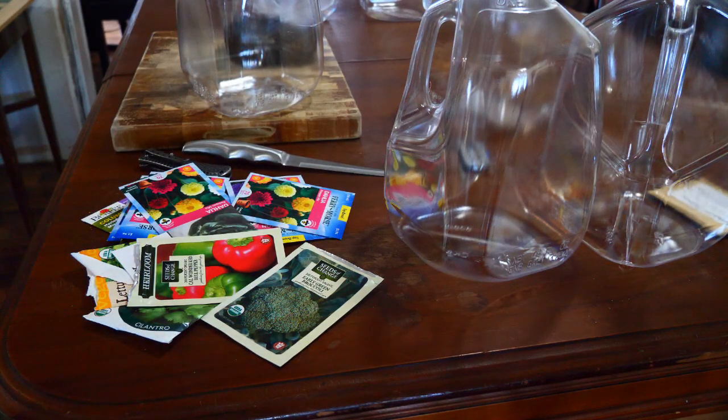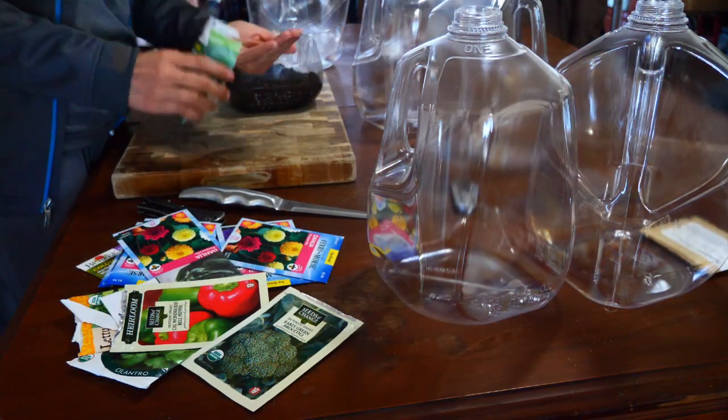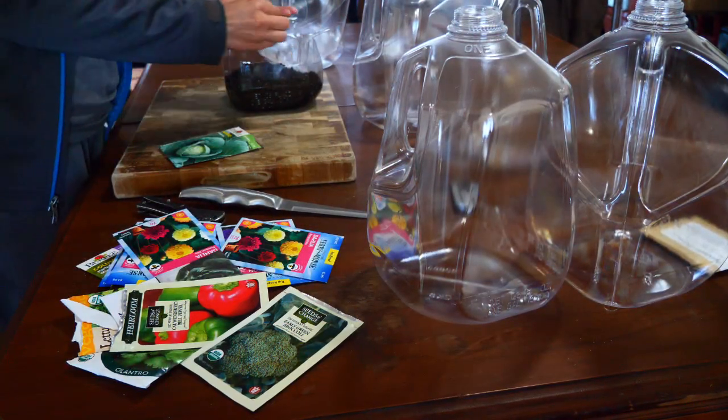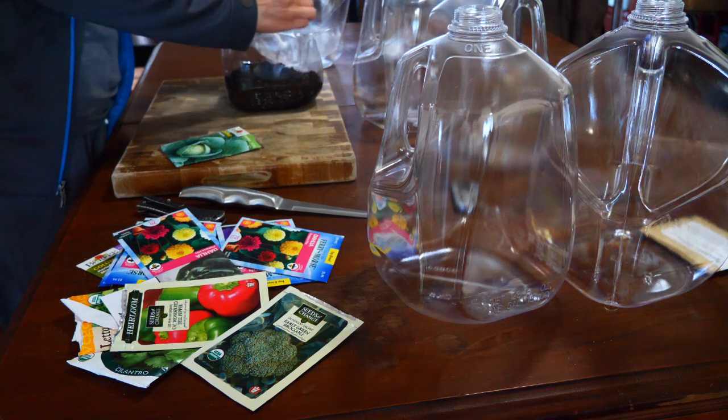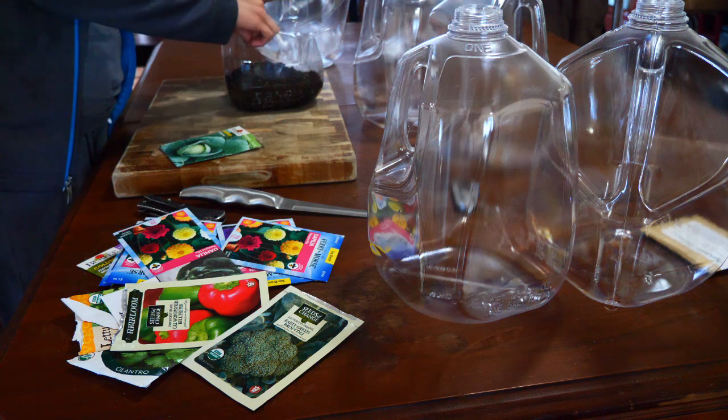I'm going to put them in these jugs and place them out in the cottage garden. This will kind of act like a greenhouse, and I won't have to harden these seedlings off. They'll be ready to just pop in the ground once it's time to plant and they're big enough.